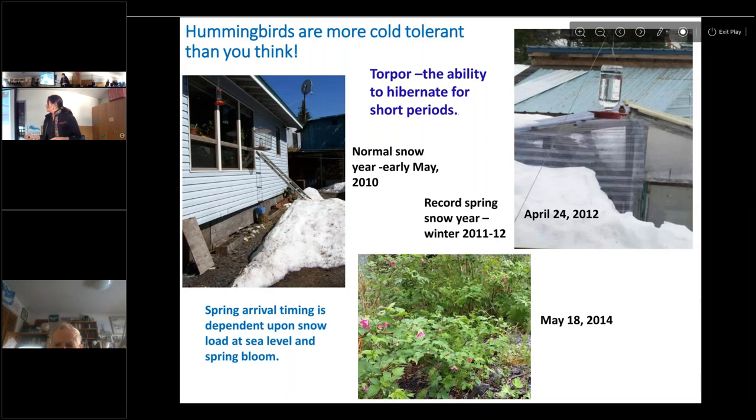Okay, but some years we have hardly any snow. Everything comes up and is blooming all at once, and the birds pretty much all show up at once and get immediately to work. So again, spring arrival timing and breeding is hugely dependent on our snow load and our bloom.